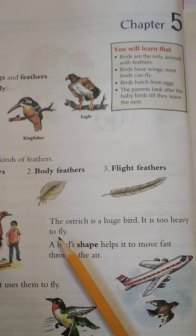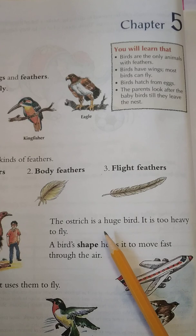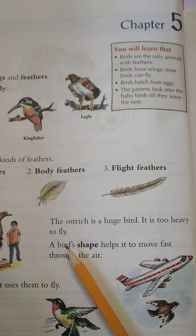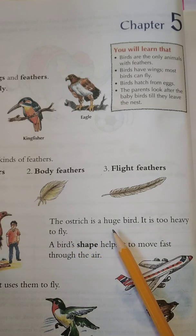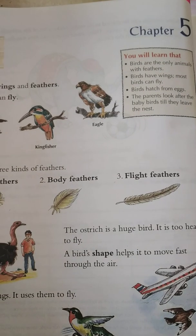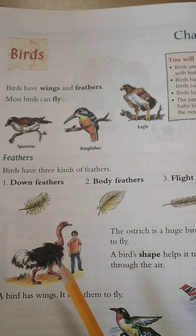Now let's read about a special bird, the ostrich. Ostrich is a huge bird. It is too heavy to fly. It's so large, so big, so enormous, so huge that it's too heavy to fly. It cannot fly. Shall we take a look at a picture of an ostrich? Can you see it? Here it is. So big, bigger than you. A giant bird it looks like.